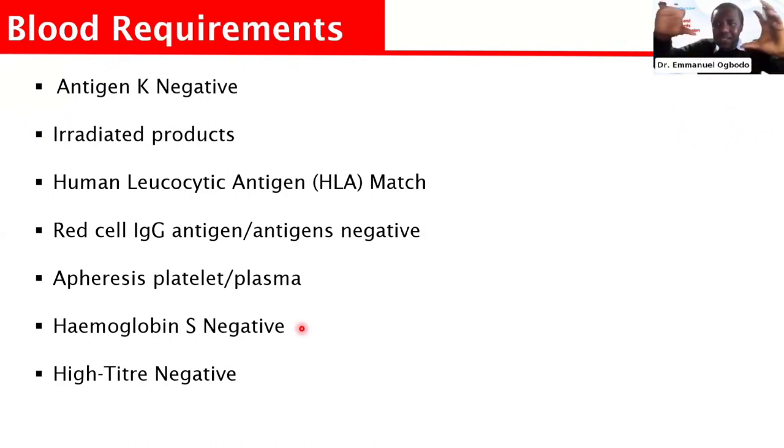The plasma is where the antibodies are, while the red cells are where the antigens are, okay? So blood group O is only a universal donor when you talk about red blood cells, because it doesn't have antigen A or antigen B. But then blood group AB would have to be a universal donor when you talk about platelet, FFP, and cryo. And that can alternate. What it means is that if blood group O is a universal donor in red cells, it cannot be a universal recipient. But it can be a universal recipient in FFP, cryo, and platelet. While if blood group AB is a universal donor in FFP, cryo, and platelet, it cannot be a universal recipient there. But it can be a universal recipient in red blood cells. So that's how it works.